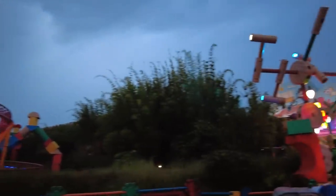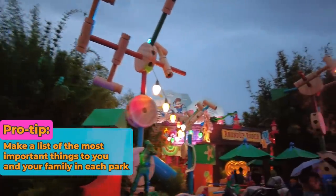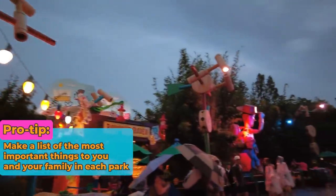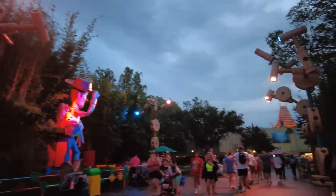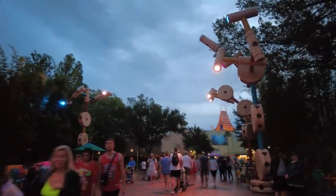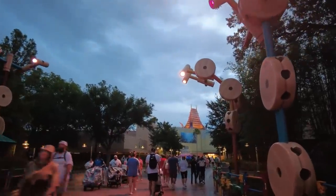But my number 1 tip for anyone visiting the parks is make a list of the most important things to you and your family in each park. The handful of attractions, snacks, and entertainment that if you don't do them, it will ruin your vacation. Make a plan to get those things done first. Anything else is cherries on top.